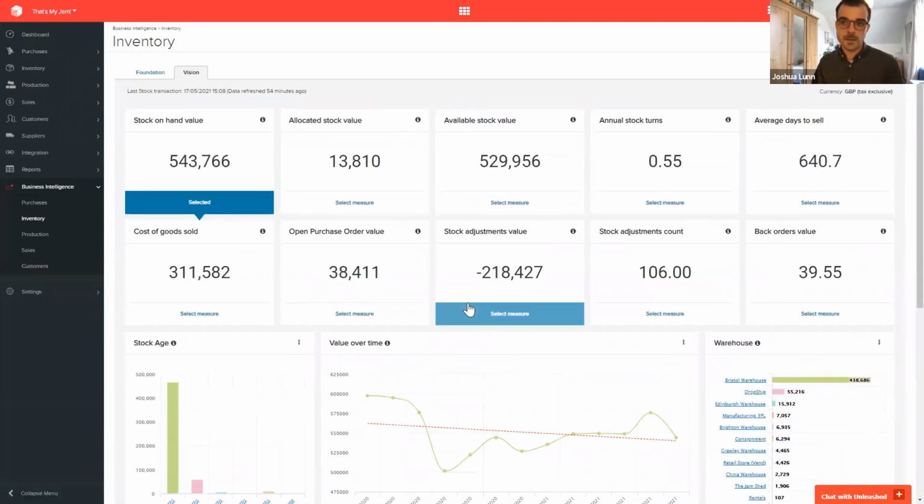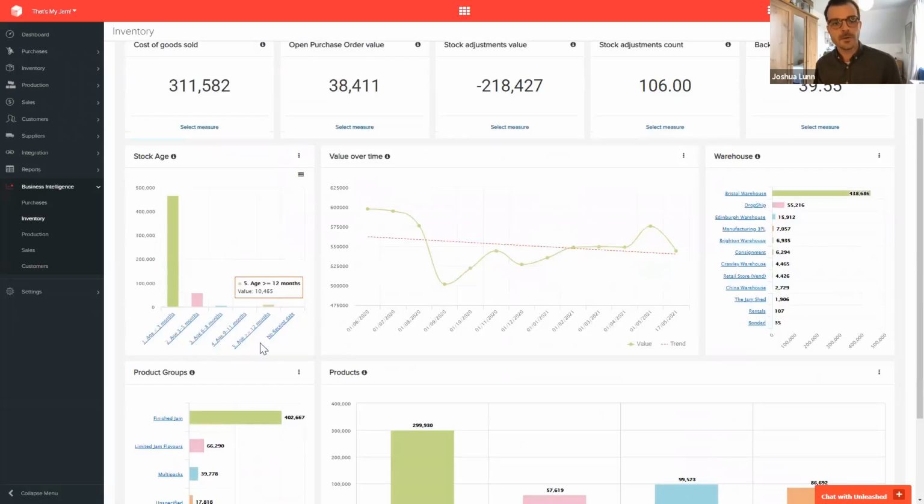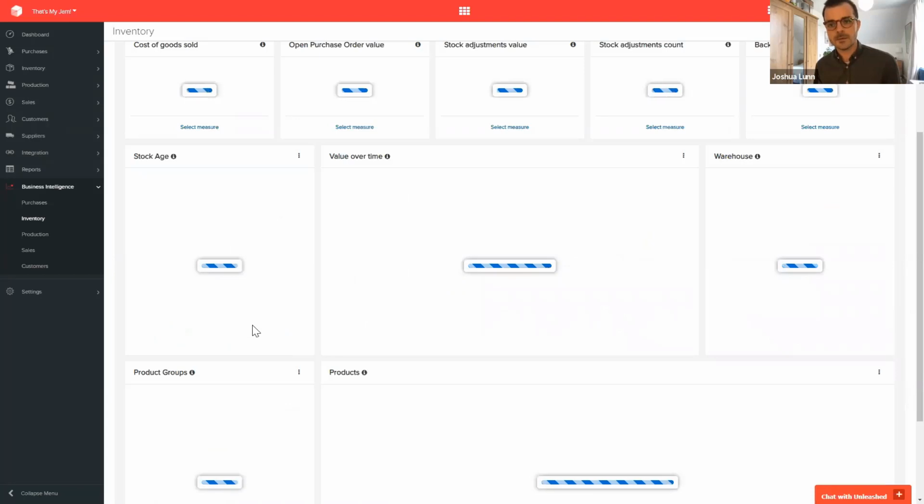And this is a tool for looking very much at the macro trends in the business. If you're a managing director or COO, looking to find out where the current risks are, where the current bottlenecks are, this is really the place to go to. So if I look at my stock on hand value, and bearing in mind, this is a business that keeps short date stock, although the value is not that high, I am still a bit concerned to have stock that is over 12 months old. So I could filter down into that.